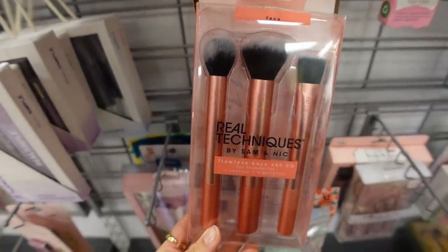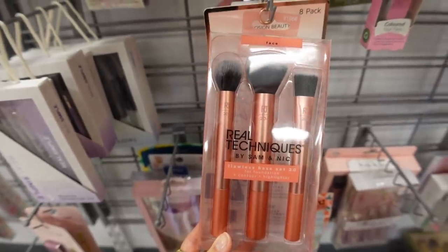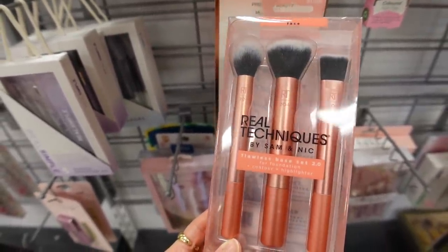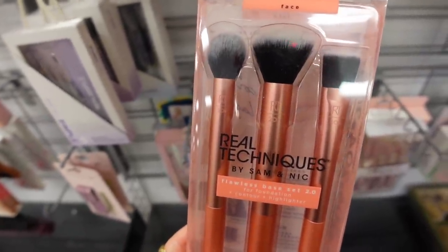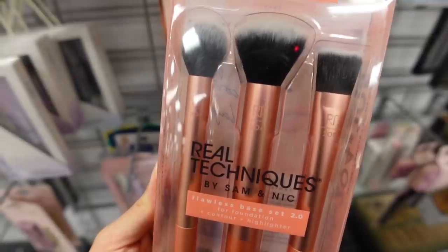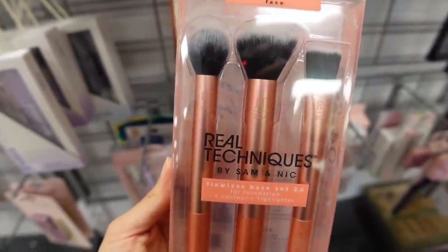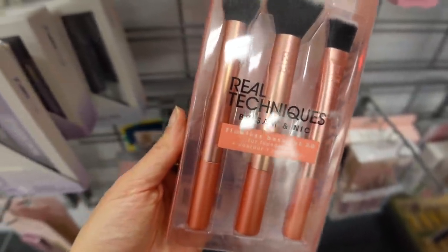Okay, Real Techniques has some of the best high-end quality brushes at such a great price, and you can usually get them discounted here at TJ Maxx. This little trio set is amazing and it's $6. So just $2 a brush and you have 3 brushes that you could use for all different things for your face. So I love Real Techniques. I've really been enjoying a lot of their brushes.